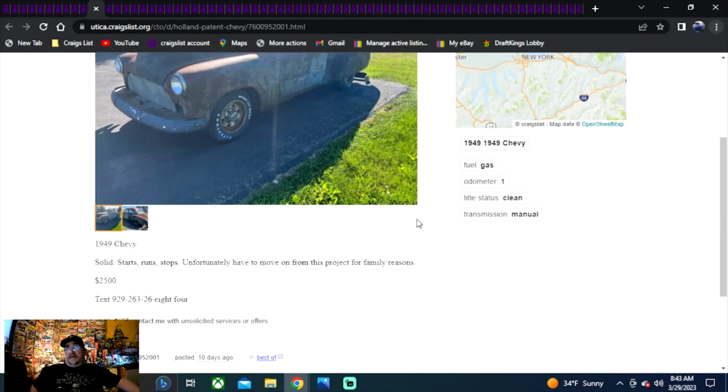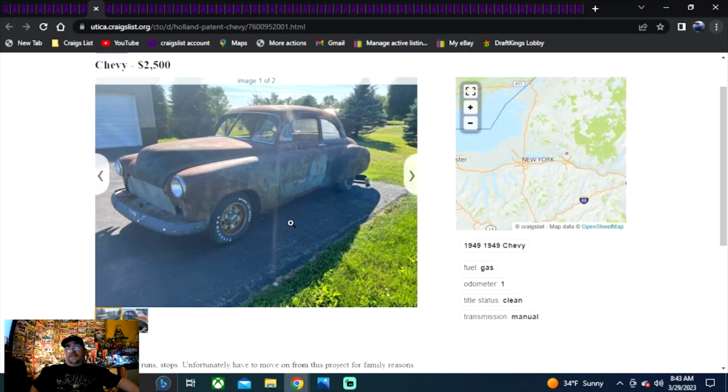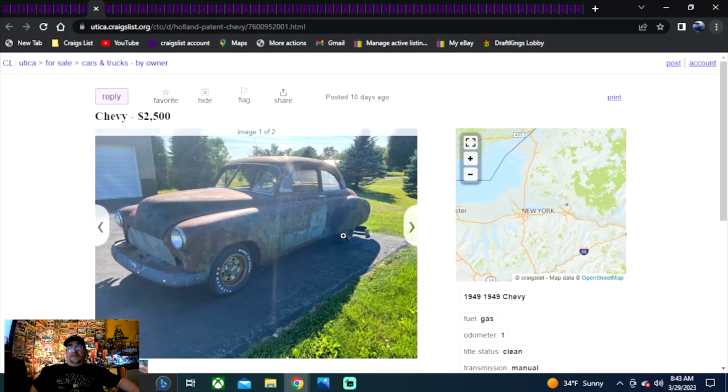It says solid start, run, stops. Unfortunately, have to move. $2,500. You heard it runs and drives. Can't get there fast enough to buy that one. I'm digging it. It's got the skirts on it still.